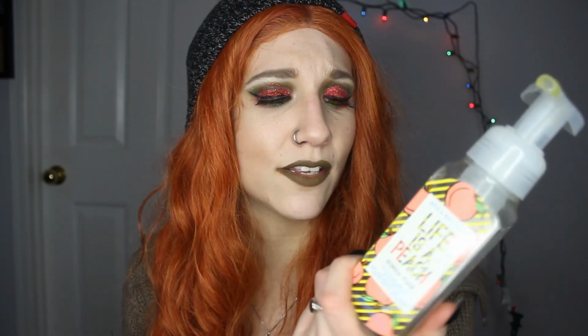Even though this packaging is so cute, I don't want to throw this out because I just love the packaging so much. It just has little peaches all over it and I'm obsessed with it. That was all of the soaps that I got from the sale today. So it was 5 for $25, like I said, and it was so much fun. I went with my girlfriend and we had a blast smelling them all.